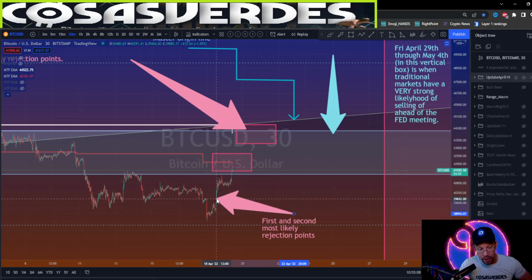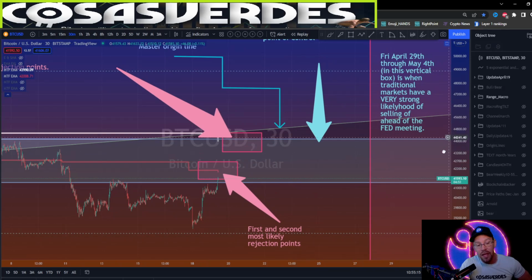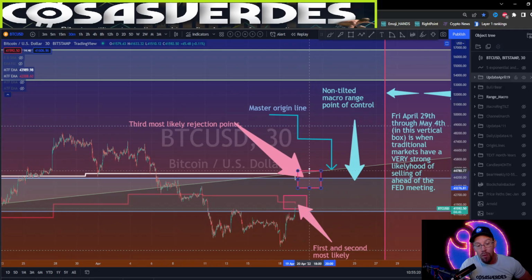And so yeah, it's already hit my target at the bottom of it. However, I have a feeling that it could hit the top. I think it is also possible that Bitcoin could come up all the way to this line because of those ingredients for hopium that I talked about at the beginning, and we're getting ready to cover that. Why I think Bitcoin might want to go up to the monthly 10, the white line, which is also the master origin line, the most important straight line in Bitcoin history.